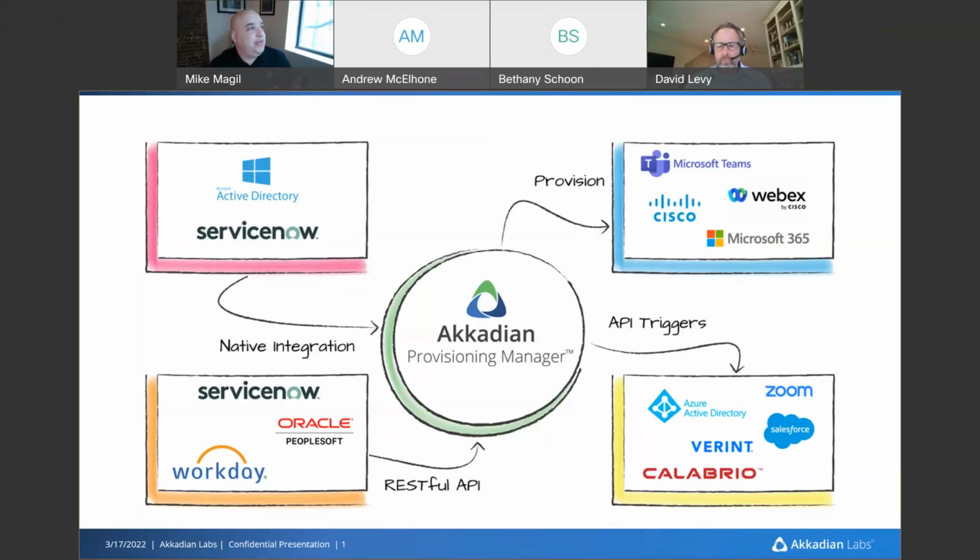In fact, within today's example, I'm going to add to that. Acadian Provisioning Manager can call itself through a RESTful API. I've created a couple of triggers over the last few months that call Provisioning Manager for some use cases.